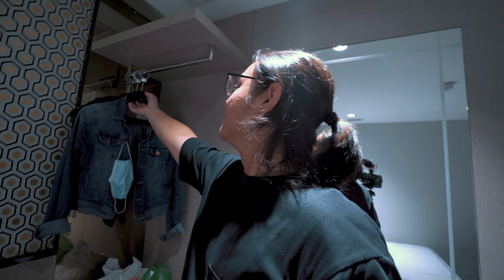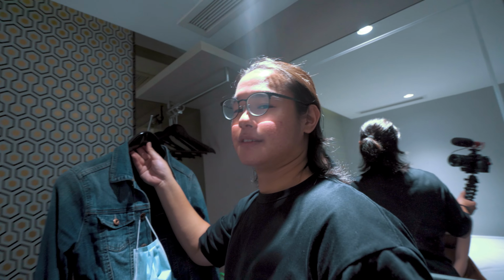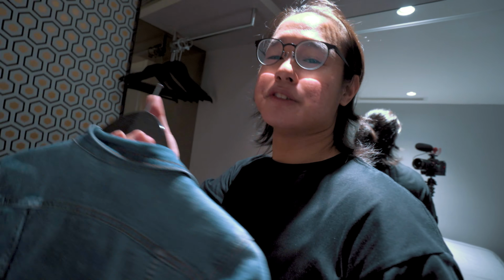But nope, I don't think so. Can be removed, but I mean, then it's not a hanger really lah.